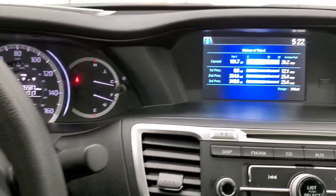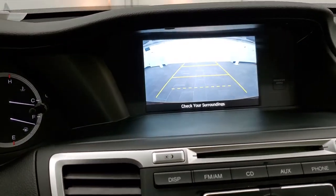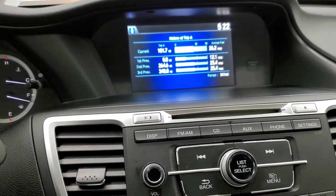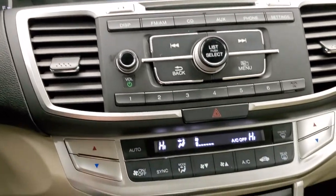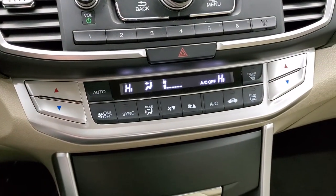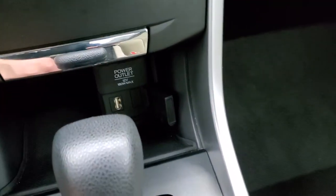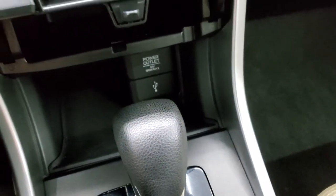Now it does have a display screen up there with your average fuel economy, and this is also where your backup camera shows up. You do get AM, FM, and CD player, as well as that Bluetooth capabilities, dual climate control, and there are your other climate controls. There is a USB jack down there, and storage up there.